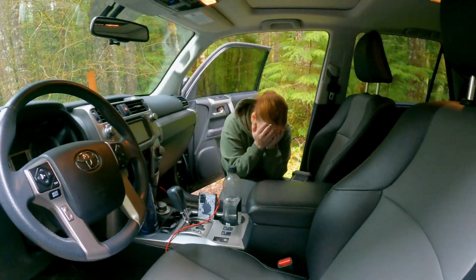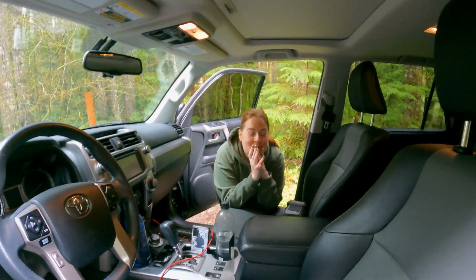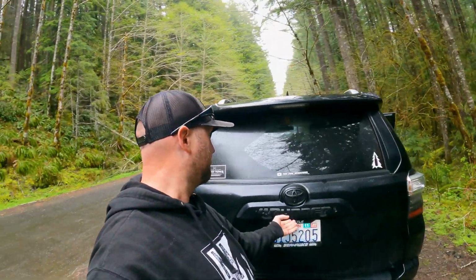Turn off the lights. Somebody loves the road, doesn't she? Oh, she just loves that road. Poor girl. She always gets motion sickness on that road.